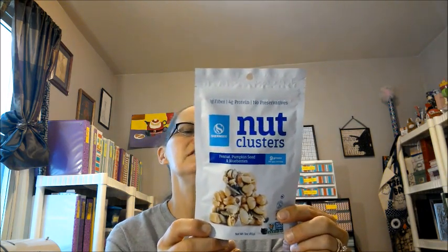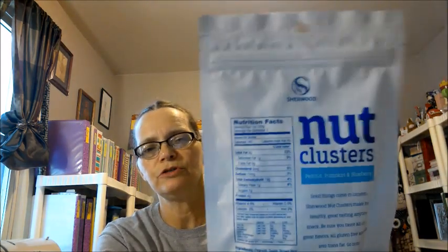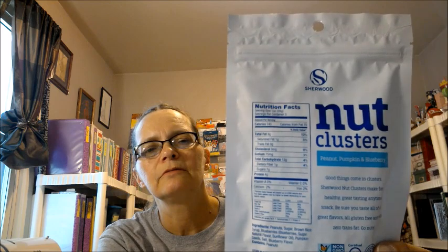About the crunchiest thing I like to eat is the Crunchers potato chips or my pork skins. But I thought I would give these a try because they feel kind of chewy. The nuts, of course, will be crunchy, but they feel kind of chewy. But here are the nutrition facts. And blueberries, I like blueberries, so I want to give these a try.